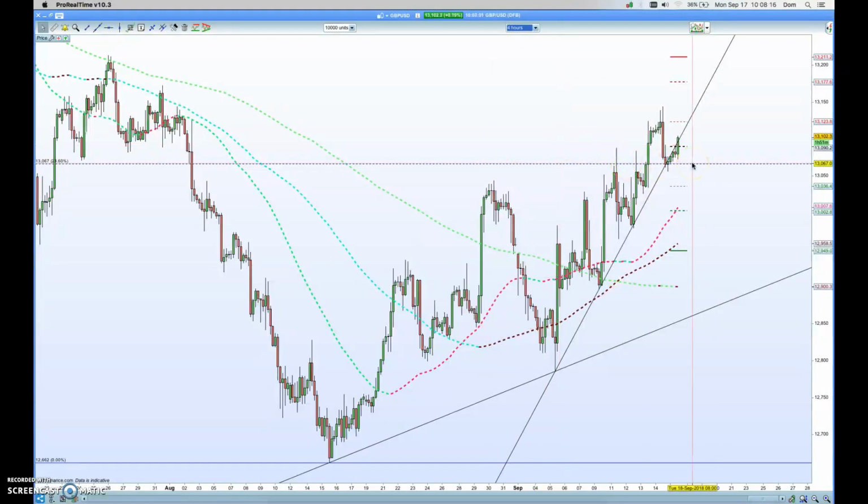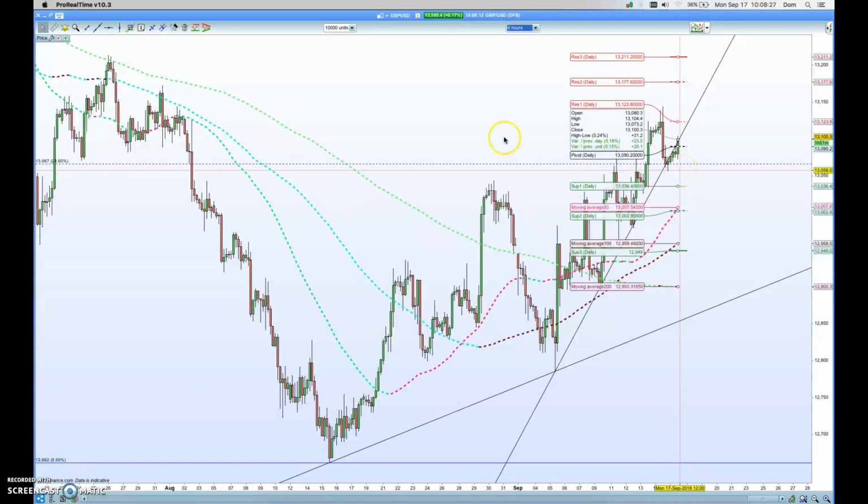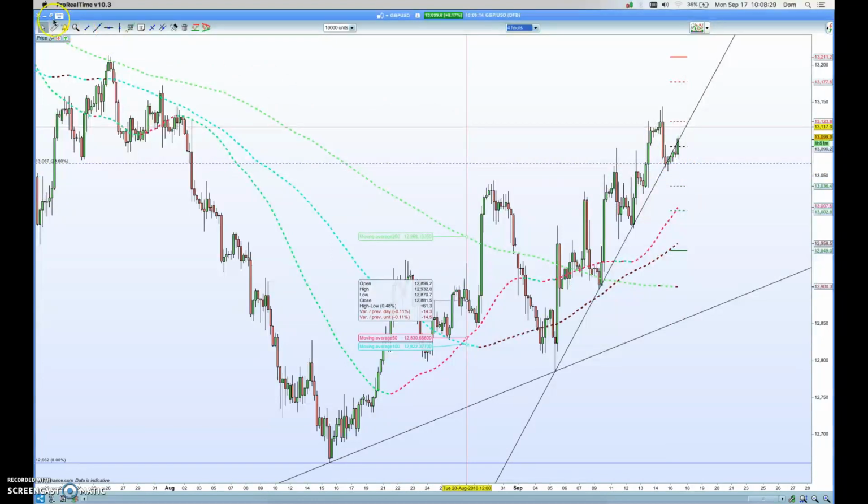But certainly if it does start to drop, then I think profit taking would have to be locked in, some profit around the 130.50 area, and then just see what happens below 130, and then start looking for shorts. But right now it's all about longs, at least short term.